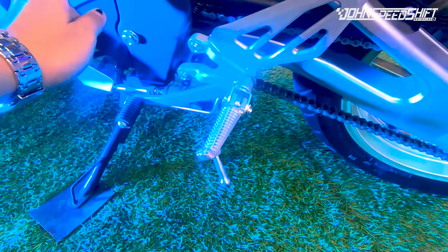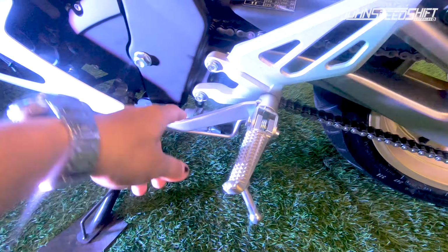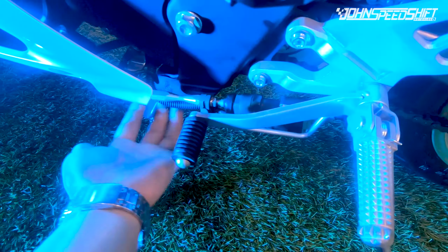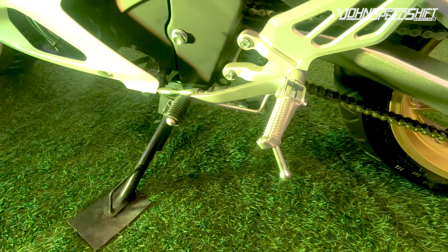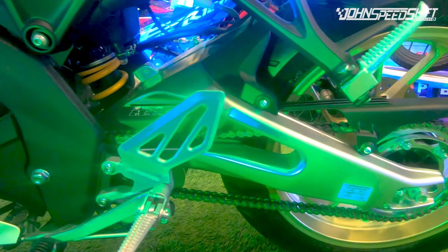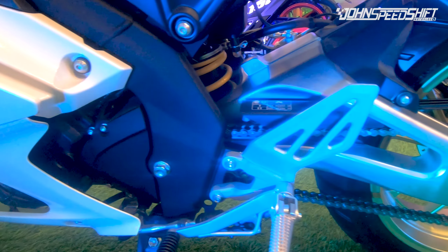Tapos ito, this is the shift pedal. At yung pinaka gusto ko sa bike na ito guys, it already has a quick shifter. So this is the quick shifter guys. Stock guys ha. This is functioning at upshifts lang guys. So wala tayong auto blip or downshifts. So this works at 2000 RPM above at 20 kilometers per hour.